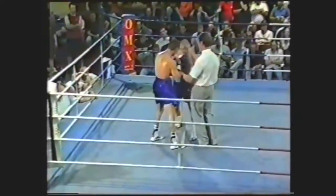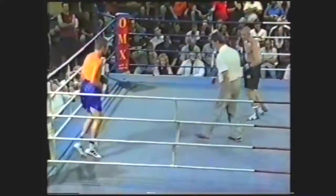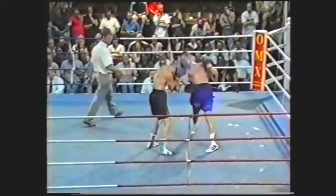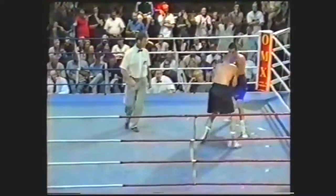Miller's happy that he's there, tying him up, and Jim Boland now splits them up and tells them to get back into action. Pretty even. Oh, big right hand from Lincoln Stewart. Darren Miller, it's just explosive punching.